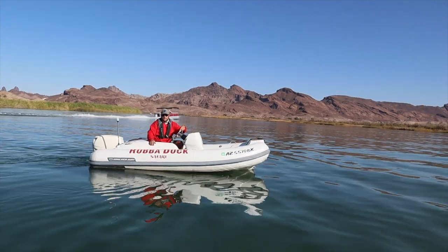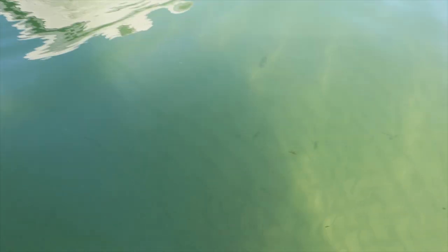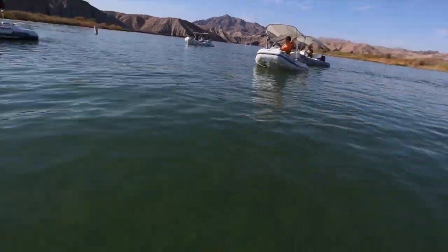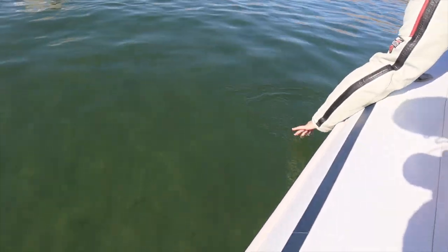Look over the side of your boat. See how shallow it is? Nice and clean. Really, really shallow. They'll come up here in the middle of the summertime because this water will be 70, 75 degrees in the summertime. It's like a pool. It's fantastic.